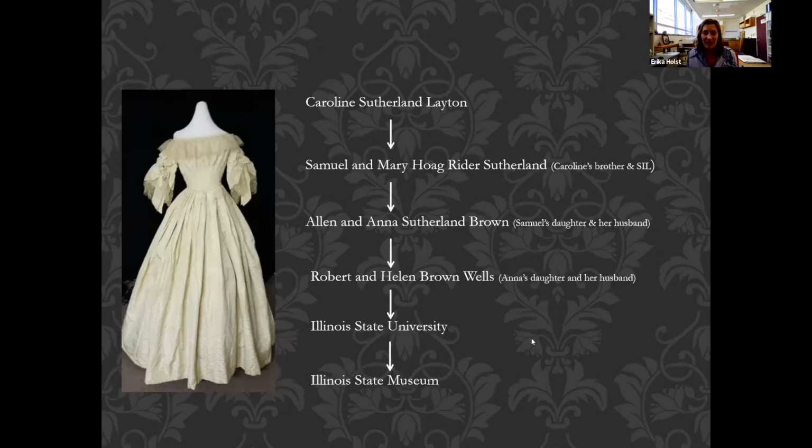So doing that, we discover that Caroline Sutherland Layton's dress probably wound up in the possession of her brother Samuel and sister-in-law Mary Sutherland. Their child Anna Sutherland Brown passed it on to her daughter Helen Brown Wells, and Helen or her husband Robert transferred it to Illinois State University and then to the Illinois State Museum. So this is about as far as I got, and here's where I caught an incredibly lucky break.